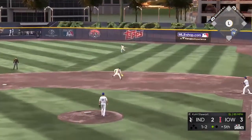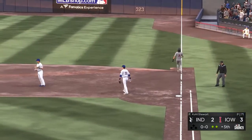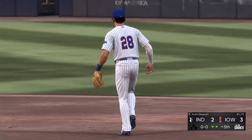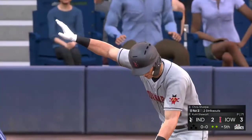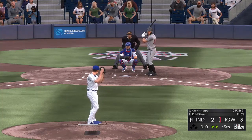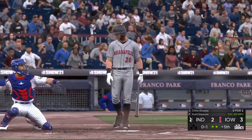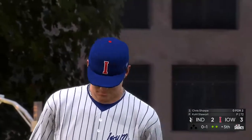Hit out towards second. He's got it. And there are two away now. Next to hit is Chris Sharp. He's hoping to avoid the hat trick. He struck out in each of his first two plate appearances so far. From the stretch, here's the pitch. This could be a huge win for the guy on the mound if he's able to get out of this inning 1-2-3 and start fresh next inning with the middle of the order.